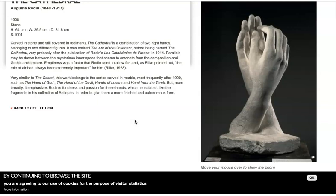But what's really interesting about this one is it's two right hands. So it's not one person. It's not one person alone. It's not one person maybe praying by themselves or whatever. It's two right hands. So what that means is either it's two people, or the original title of this was the Ark of the Covenant. So maybe it's the hand of God and the hand of humans connecting. But either way, it symbolizes our need for connection with each other, and connection maybe with God, and maybe both, of course, at the same time.